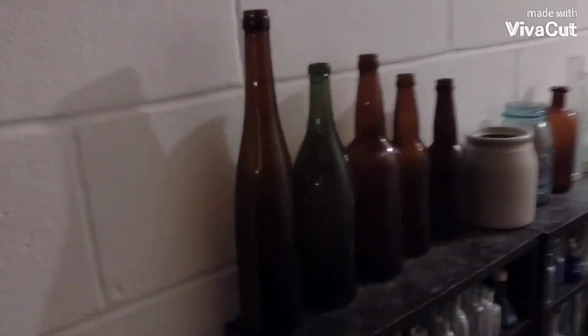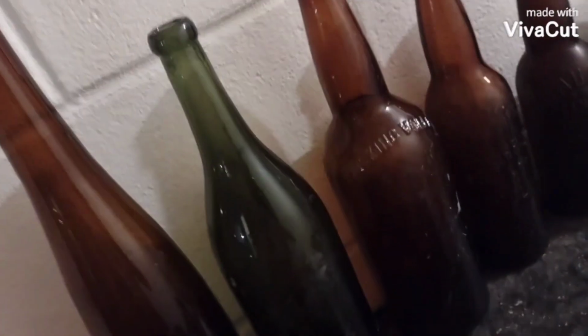Alright, on to the next row. Cleanest hock wine I've ever seen. Has a crude applied top. Yeah, it's perfect. I got one of these large green wine blob things. And then I missed getting this one on camera because my phone broke, but finally got a quart Hocking Valley.